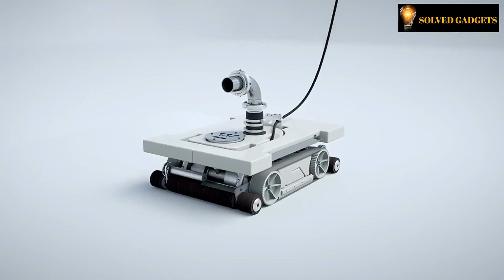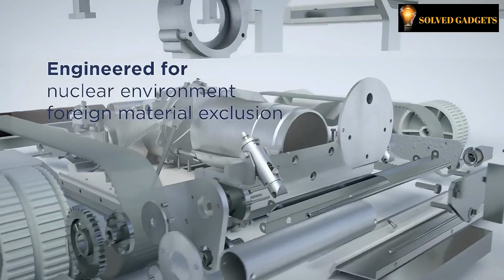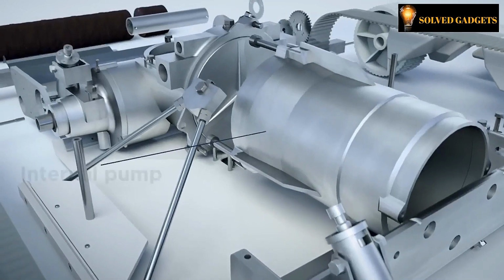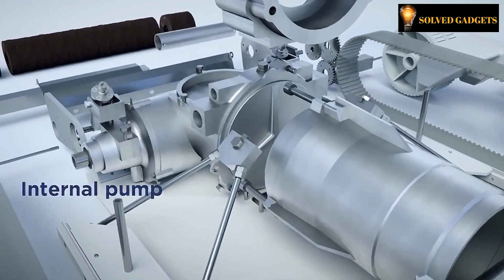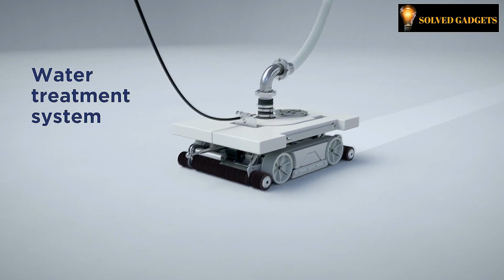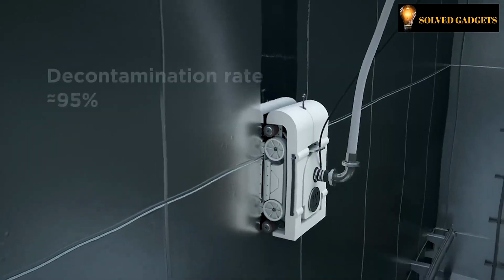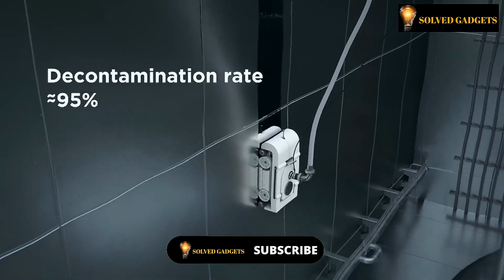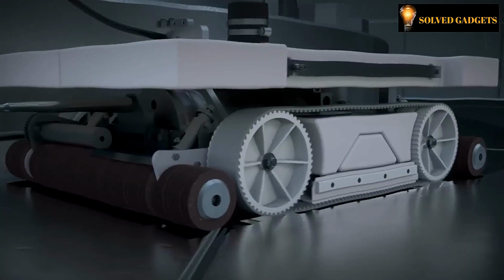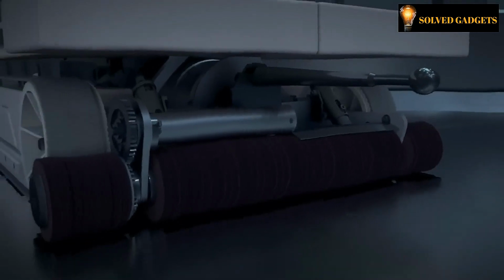Due to the lengthy and highly hazardous nature of this process, the robot proves to be exceptionally valuable as it undertakes the task of underwater decontamination. The robot exhibits a commendable cleaning efficiency of approximately 95%, operating at a speed of 0.4 meters per second. It completes the cleaning of a single pool within approximately 24 hours. It offers a swift and straightforward solution, providing the option to either purchase a single robot or hire an entire crew dedicated to carrying out the cleaning tasks.